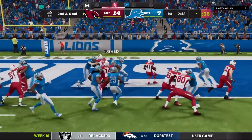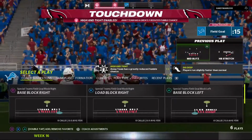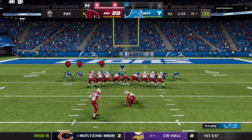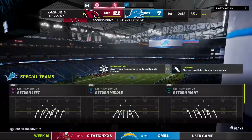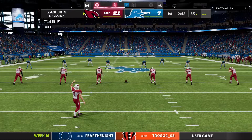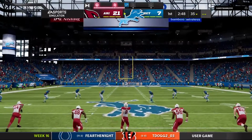Smith once more. And he is into the end zone. Touchdown, Arizona. Ito Smith with touchdown number 7 on the year. And the Cardinals now adding on to their lead. Extra point by Gay is up and good. And it's now 21-7. After the touchdown, it's Gay to kick this one away.